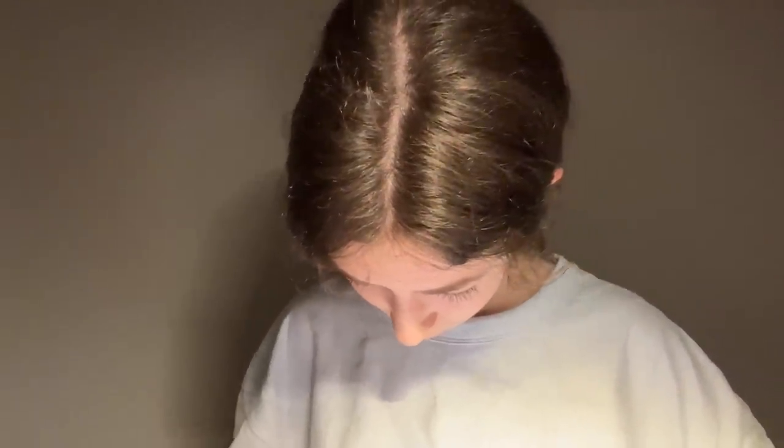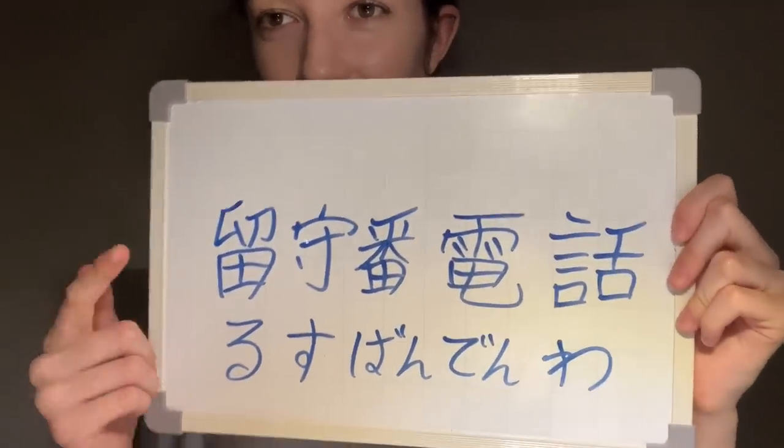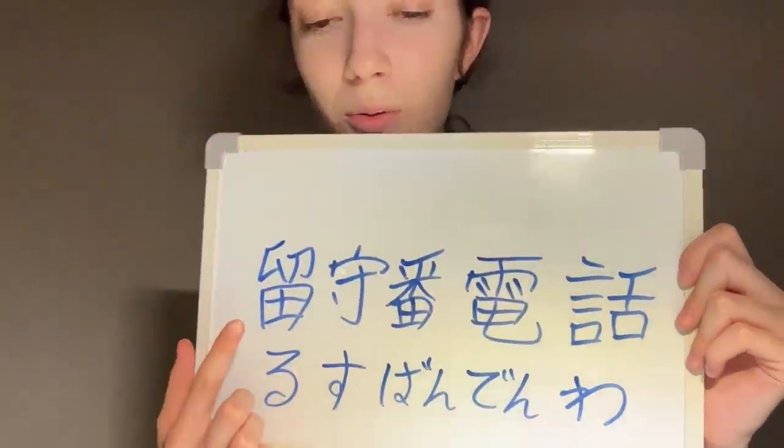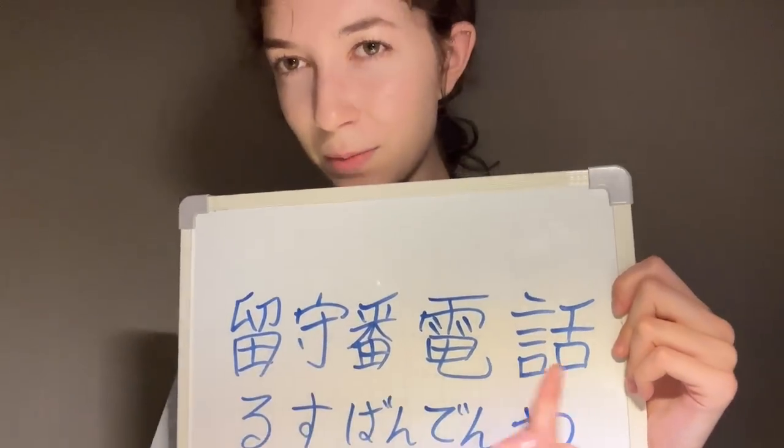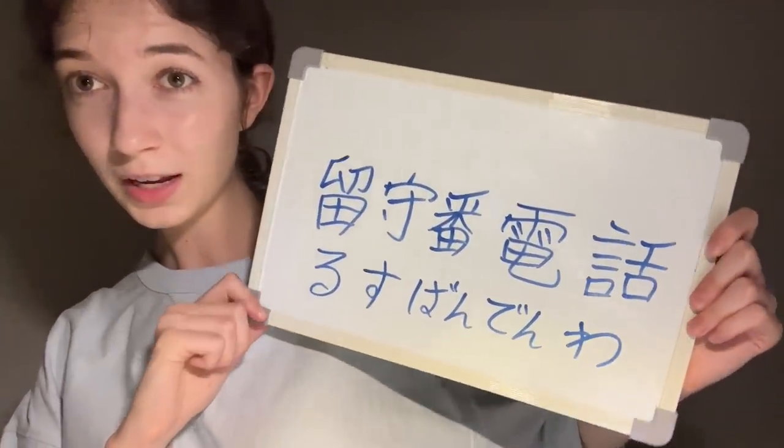Shoot. Let's retry. Nusuban denwa. Here we have the lovely word 留守番電話. If I can hold it like this, there's a lot going on here: 1, 2, 3, 4, 5 kanji. Do you have any idea what this means?